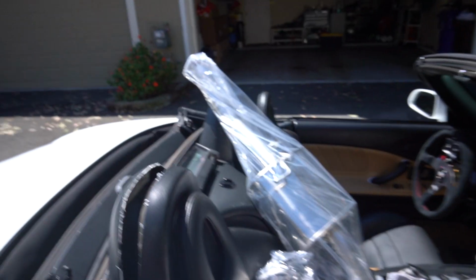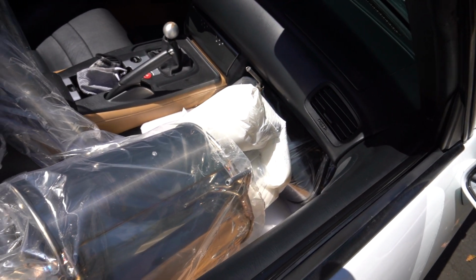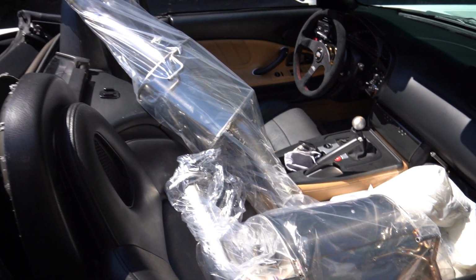All right, we're packed up. I don't know how this is going to turn out driving on the freeway and such. I can't put the top up. This is going to be interesting. So I managed to get it in there. I put down some padding. Shouldn't scratch anything, but hopefully nothing sketchy happens. We're out of here.